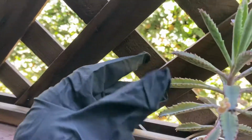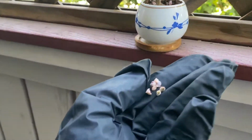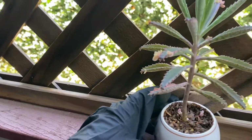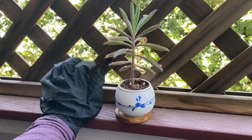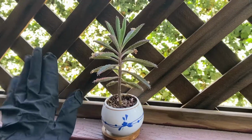These are actually the seeds, if you will. They look like little plants, so keep putting them down there in hopes. But look how big she's getting. I love her. This is my hand for comparison, well, without the gloves. I had a little bit off.